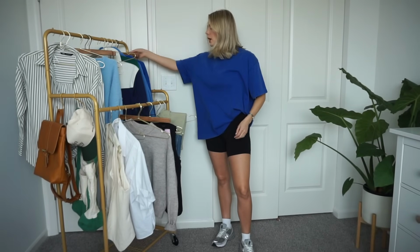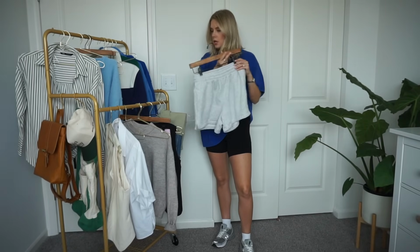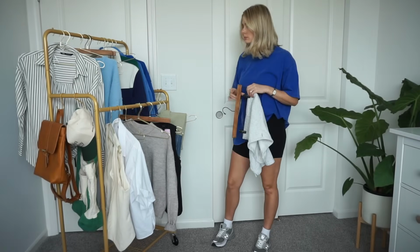I have a couple of different sweatshirt options because I don't have the perfect pair like she does, but we're gonna see how I make it work, and I think this is gonna be really cute as well. So let's go ahead and see how I do with look number 4. Okay, so look number 4, I'm gonna actually keep these shoes on. We're gonna swap our bikers for, oops, these little gray sweat shorts.